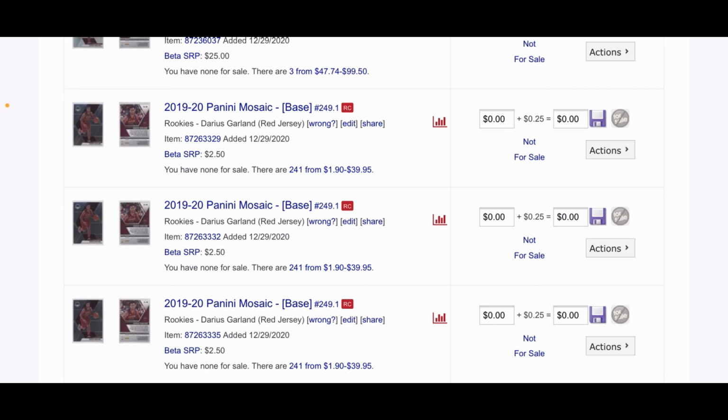Hopefully that helps you with your mindset. One of the biggest things you want to do is compare the player to the right players. I'm not comparing him to Ja Morant or Trae Young. He's not that hyped of a player. Compare him more to Coby White and Shai Gilgeous-Alexander, and I saw what they were going for, and I'm like, he's better than those guys in my opinion. Obviously, they could turn out to be better than him, but in my opinion, I scouted him to be a better player than those guys, and I saw what they're going for. I'm like, whoa, this is dirt cheap. I'm going all in on this guy, and that's why I have so much Darius Garland.